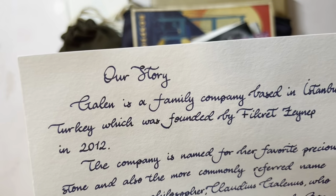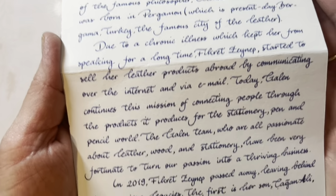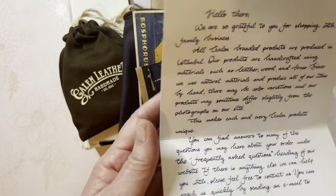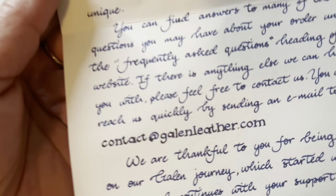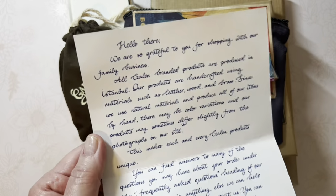And our story. I love the text. It looks like handwriting. And please read the story. I've shared this in previous videos, and I encourage you to go to their website and read the story. This is an amazing company. GalenLeather.com, if you don't know.